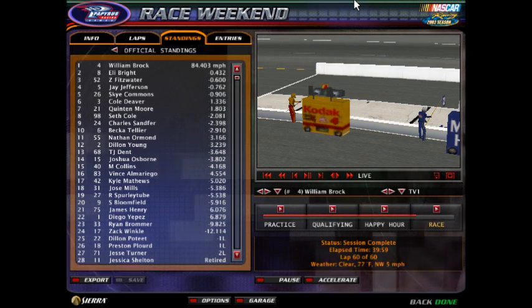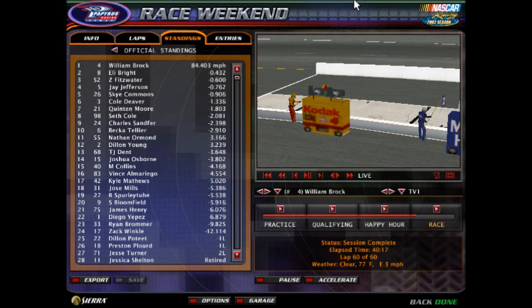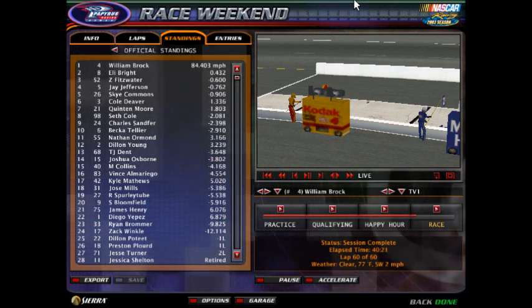Here's the rest of the finishing order for you here today. Nathan Orman comes up in 11th. 12th, we've got Dylan Young. 13th, TJ Dent. 14th, Joshua Osborne. He dropped back in the late laps of this race. Mitchell Collins finishing 15th. Vince Almarego, 16th. Kyle Matthews, damaged up in all cylinders, 17th in this event. Jose Mills, 18th. Raleigh Spurley, 19th.